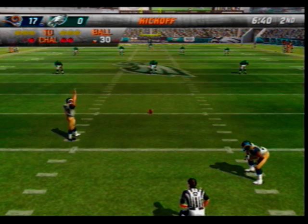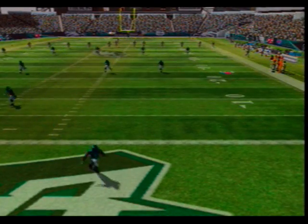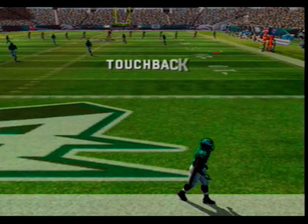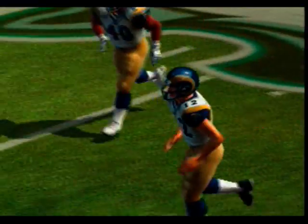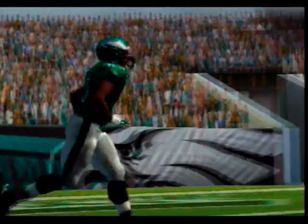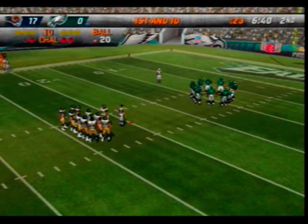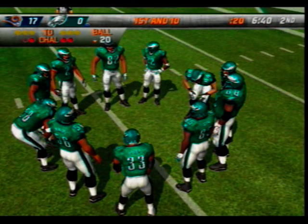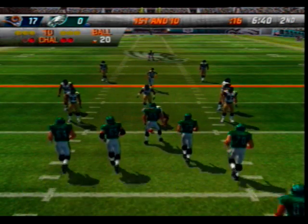Brown in to kick this one off. Smith back to return. That one is out of the end zone. The Eagles have their work cut out for them as they take over at the 20. Ball on their own 20-yard line.